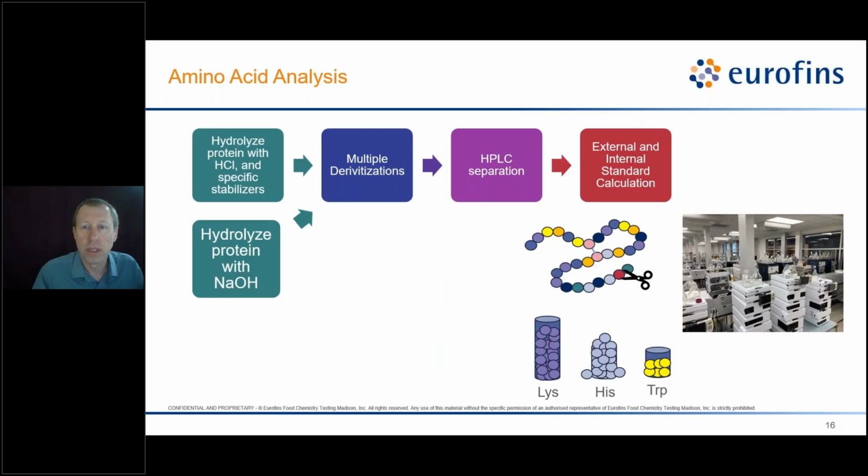Now, for the amino acid score, we need to test the amino acids in the product. For the 19 common nutritional amino acids, we can follow an amino acid analysis using hydrochloric acid with specific additives to prevent losses to certain amino acids. Then we use multiple derivatizations to make the amino acids selectively detectable by HPLC fluorescence or UV detection, using internal and external standard calibrations. This gives us data for everything except for tryptophan. In a second test, we can hydrolyze with sodium hydroxide, so a basic hydrolysis. This protects the tryptophan, and again, go through a derivatization and measurement just the same to give us a tryptophan result.